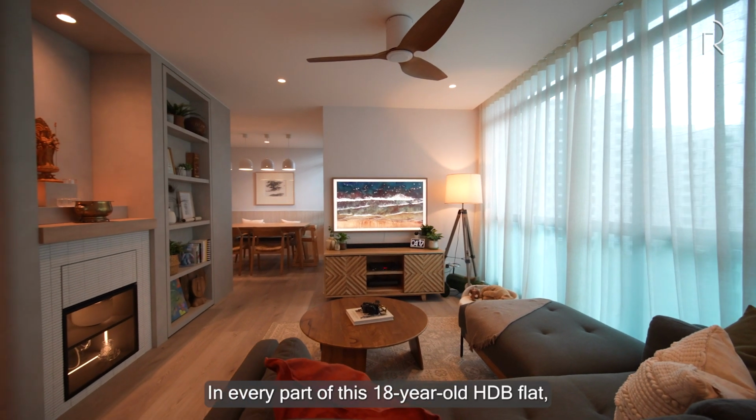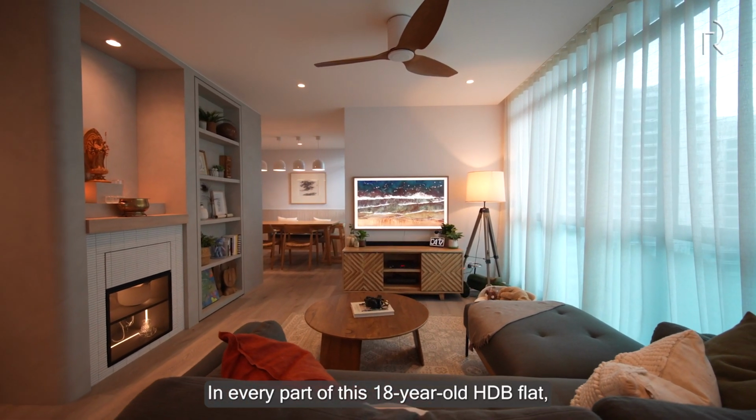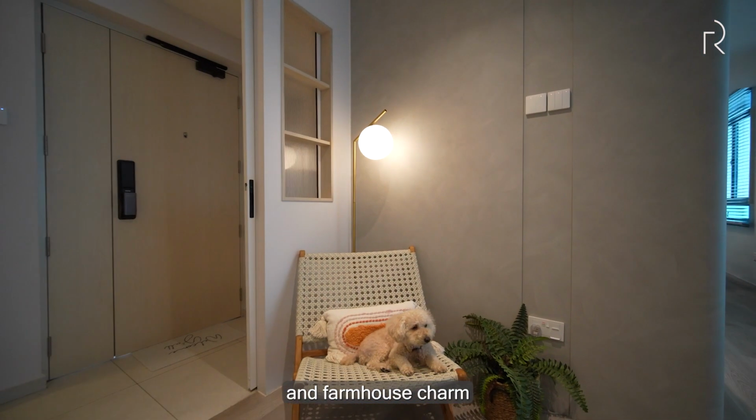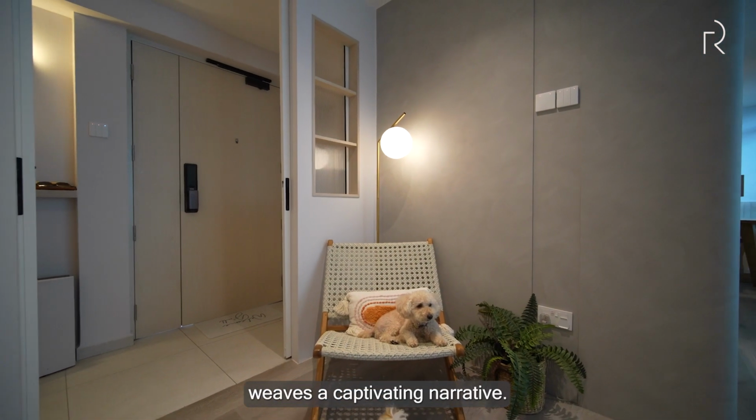In every part of this 18-year-old HDB flat, the seamless marriage of modern design and farmhouse charm weaves a captivating narrative.